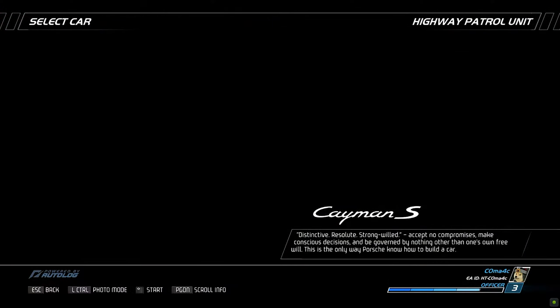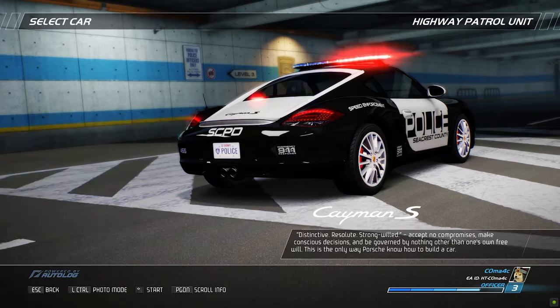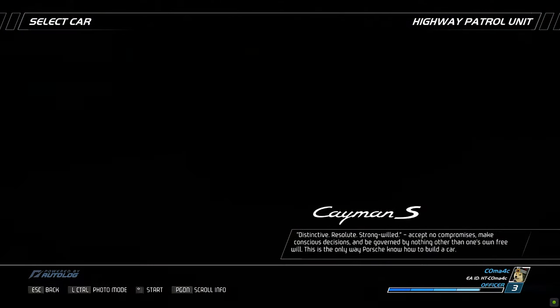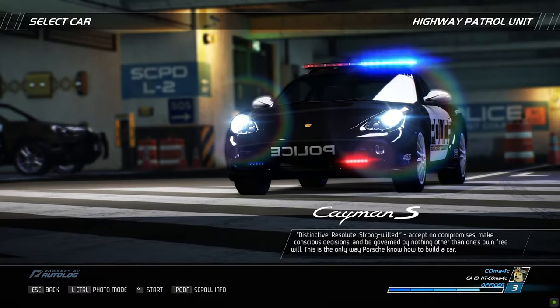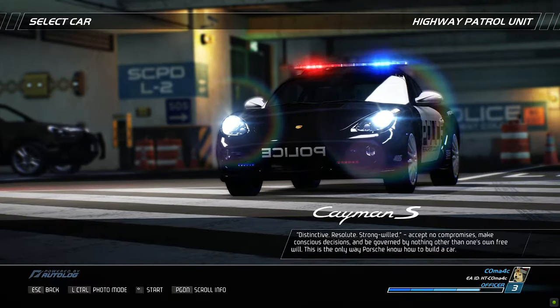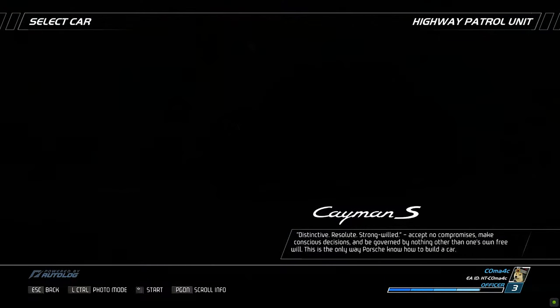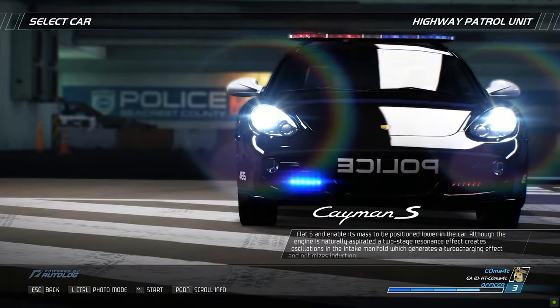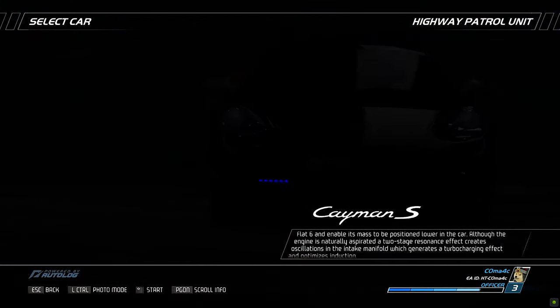Distinctive, resolute, strong-willed. Accept no compromises, make conscious decisions, and be governed by nothing other than one's own free will. This is the only way Porsche know how to build a car. Six horizontally opposed cylinders define the Cayman S's naturally aspirated flat six and enable its mass to be positioned lower in the car.